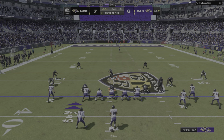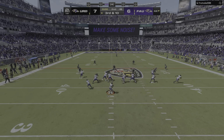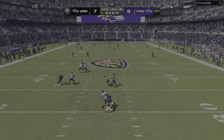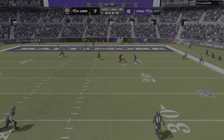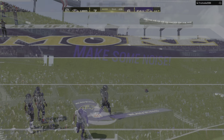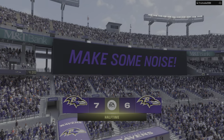They had the big play to start the drive, but 2 incompletions since. Final play of the half, Love. They're looking deep here for Flowers. That's going to be knocked away and incomplete. And that'll do it for the end of the second quarter.